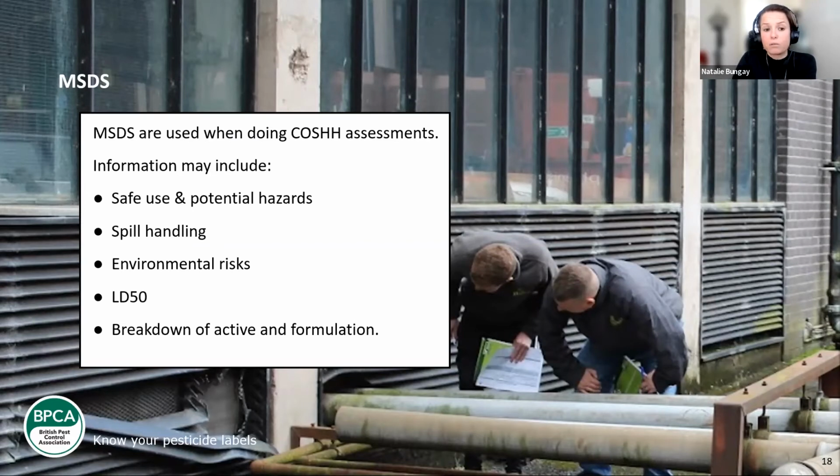Also, there is a breakdown of actives and formulations. So it'll tell you what's in it, what formulations are in there, the active ingredients, everything about that product, how it's put together, and all the different elements that are in there to make it the product it is. So the safety data sheet has its uses. It's maybe not a day-to-day thing we'll be reading through, but you certainly do use it for particular things like COSH assessment. So the document lists this information relating to occupational safety and health for the users of these various substances.